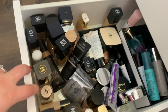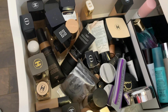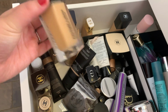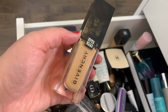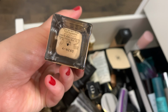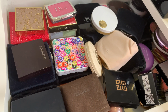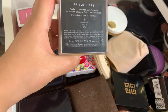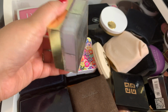Now down here are the foundations, tinted moisturizers, etc. Maybe I'll go into Givenchy. I haven't used this Prisme Libre foundation in a while, so I'm going to use this. This is the shade 4N280. Now for the powder, I think I'm going to go ahead and use Givenchy as well. This is just their loose Prisme Libre powder, number 1. This will be a nice little setting powder.